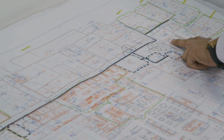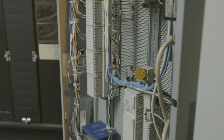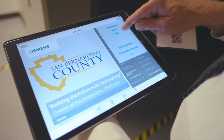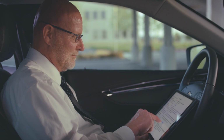So Siemens Building Technologies partnered with the County of San Bernardino's Facility Management Division to develop a long-term technology roadmap. We help them understand what their needs are in each of their county-owned facilities. The Siemens Facility Prime mobile solution gave the county remote capability to really control their buildings from far-off locations. This provided in-depth control and monitoring of different systems in different buildings through just a click of a button.